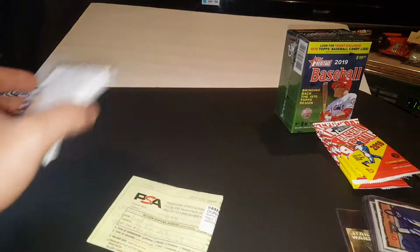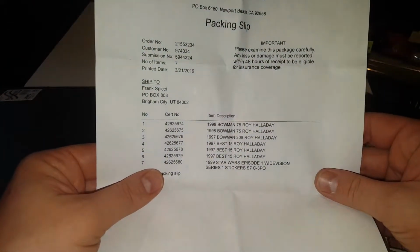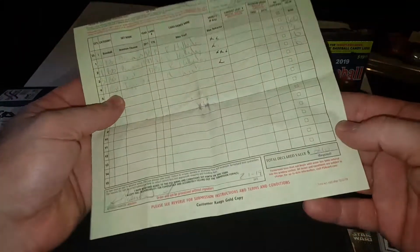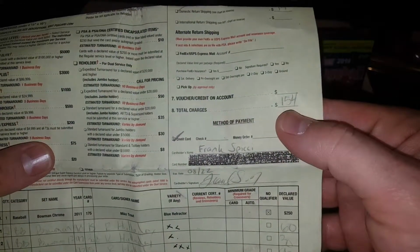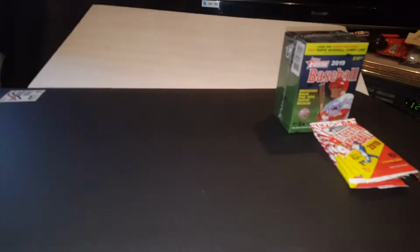So that opening, which I have told you guys about for quite a while, was a big flop. Here's my packing slip. Boom. And here's my submission. Submitted these at the Long Beach show. Cost $154 right there. So that's lame. All right, anyways. So now I gotta figure out what to do with these things.